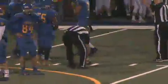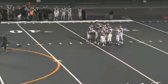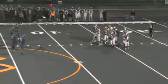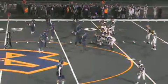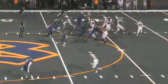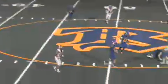Let's see what's going to be happening now. I'm not surprised that they're trying to go for it here. If they just want to move the chains, they just want to keep chewing down this clock and get out of this game with a W. Dropping back, firing over the middle, finding his tight end.